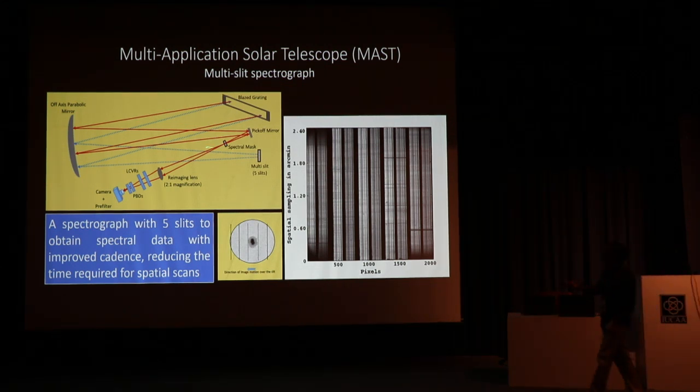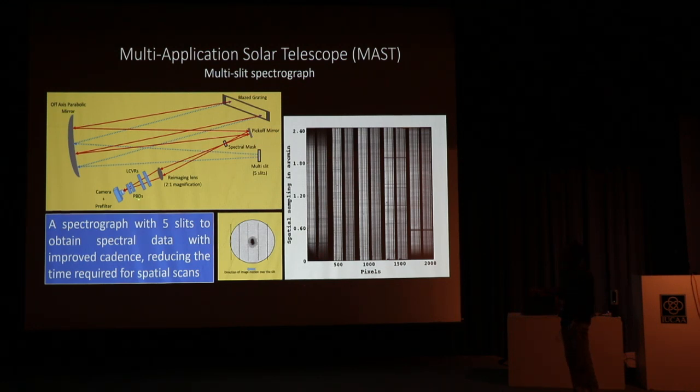What this does is you have a polarizing beam splitter here, and a beam displacer here. So from this, you get two beams on the CCD, which are polarized orthogonally. For example, this is left circular polarization and right circular polarization at the same time. So you have five similar sets.